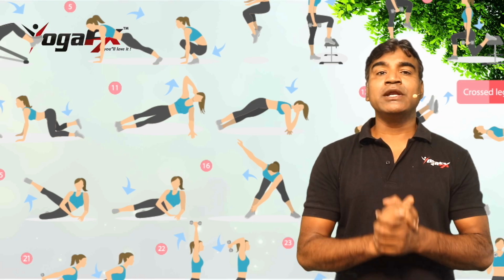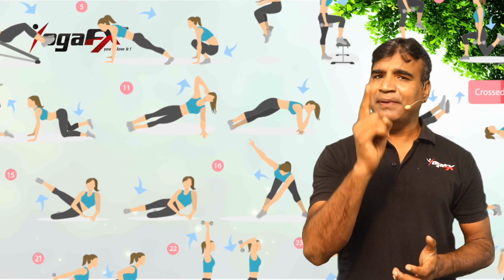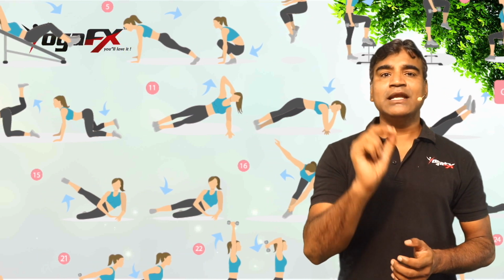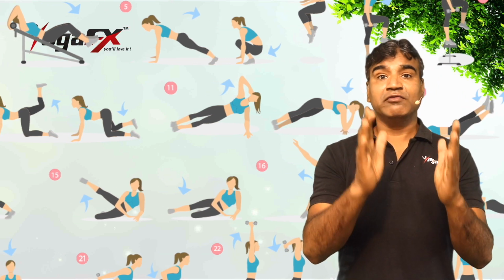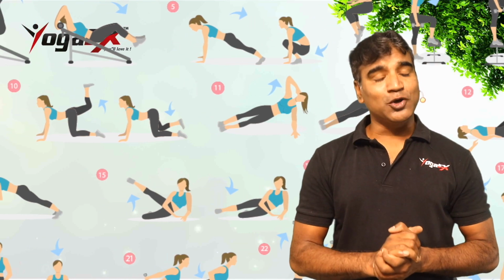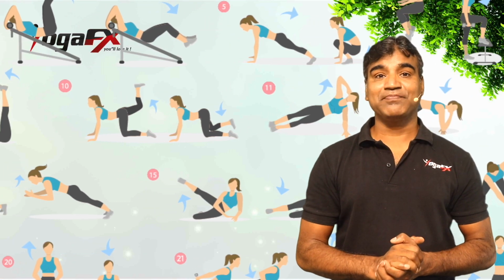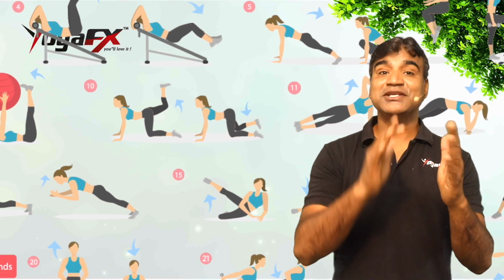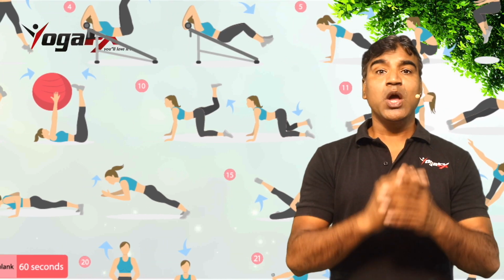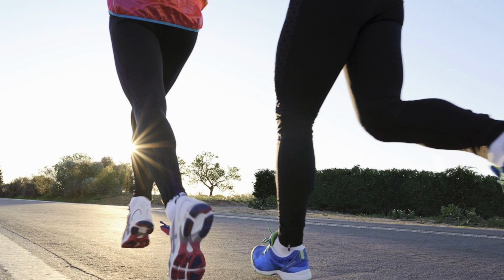Now, dynamic stretching is one of the most widely accepted and preferred forms of stretching, especially when included as part of a warm-up to a workout routine. Dynamic stretching involves moving a joint through a full range of motion for a minute or two. You will touch the end of your range of motion but won't push past the point of comfort. During a dynamic stretch, the muscles surrounding the joints are engaged, increasing blood flow to the area while helping prepare the muscles and joints for more rigorous exercises.